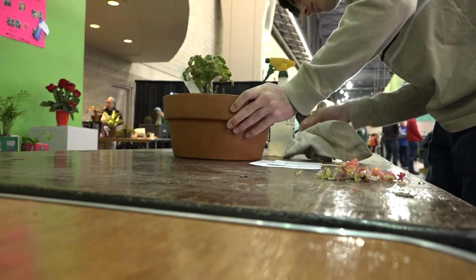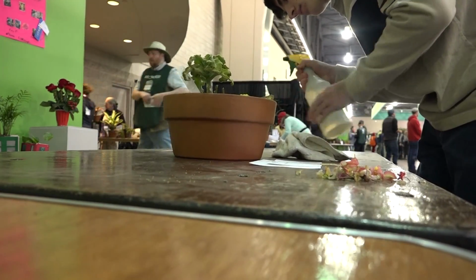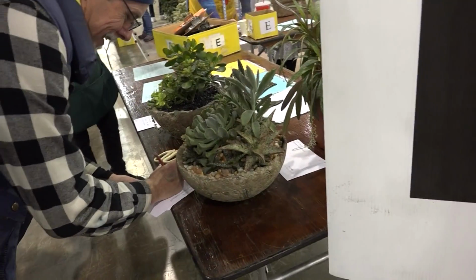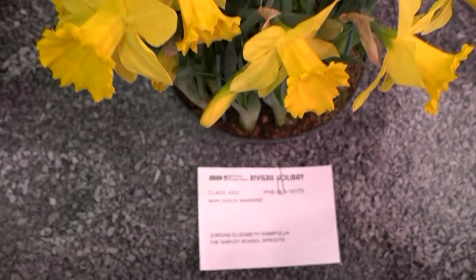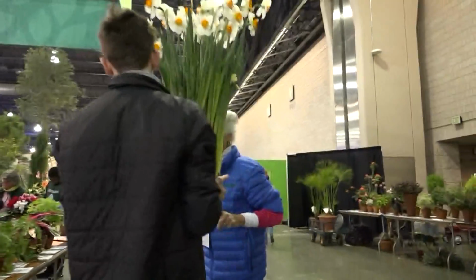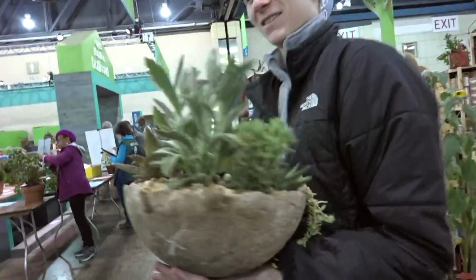Even though we weren't able to stay for the rest of the judging, we had a fabulous time. I learned so much about how they get the flowers ready, get them passed, and then judged. I now have a greater appreciation for the flower show runners and the students that participate. Thank you to the Shipley Sprouts who treated me as one of their own as I came along with them.